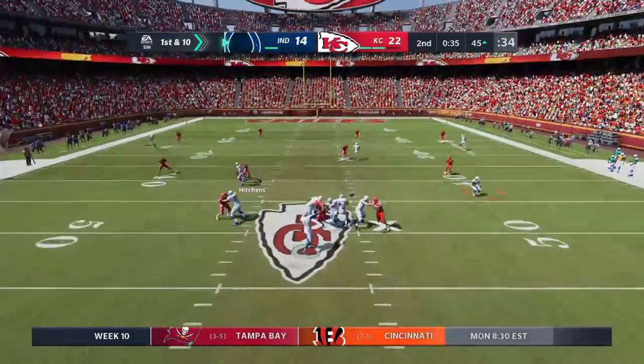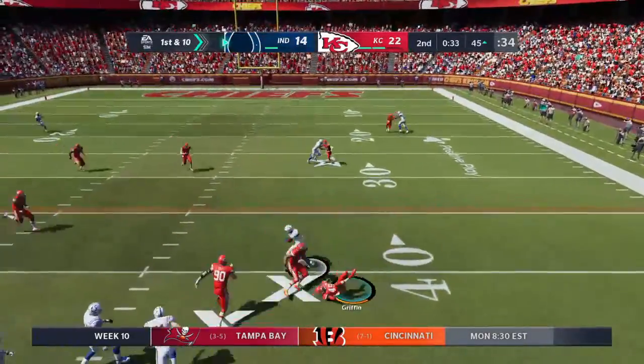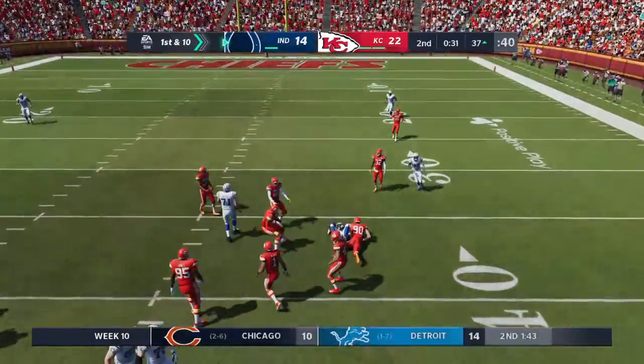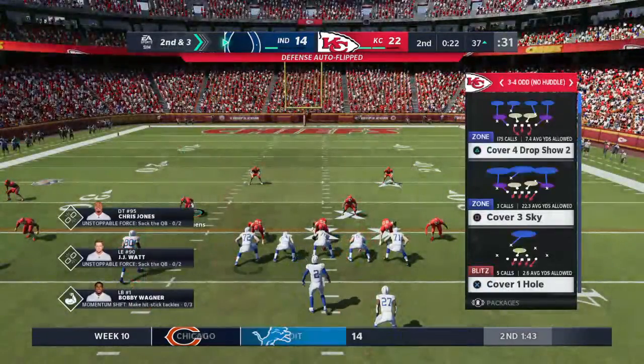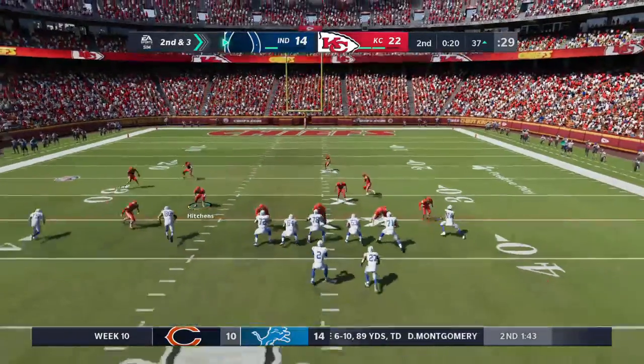First down, Winston. He completes it right side to White. Flashed the stick skills, but didn't get a ton from it. Stopped short of the 35.